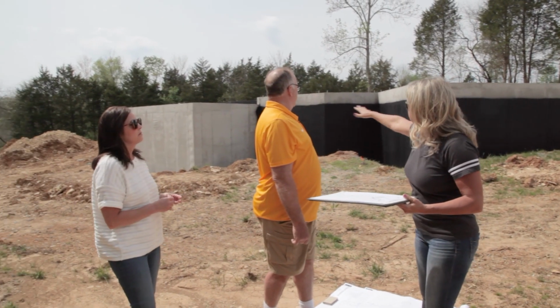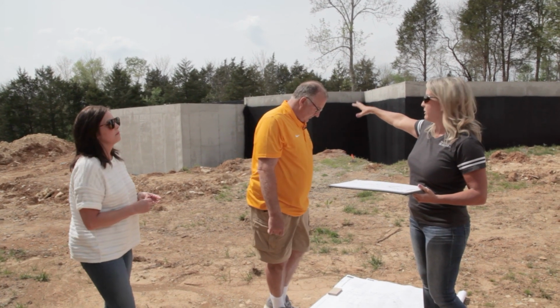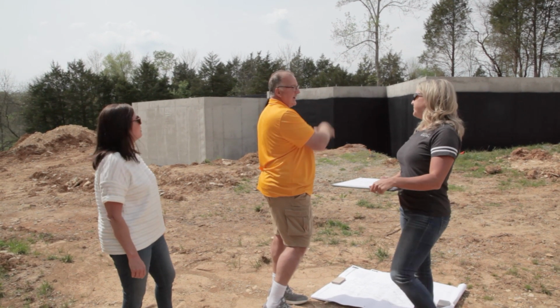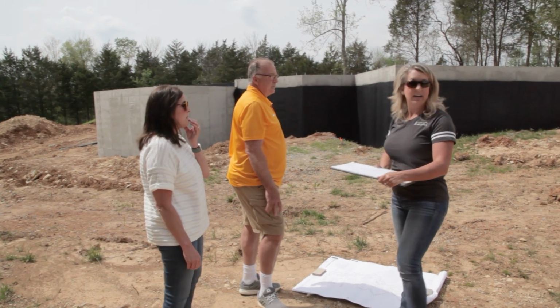We still have a lot of filling up to do back here. Okay, and that back patio, that back porch right now looks really high, but we're going to fill that up and then grade it back down. Yeah, there's going to be a lot of dirt in here. Yep, and we have a lot to cut out on that side of the house, and we've got all that over there too.